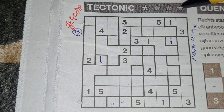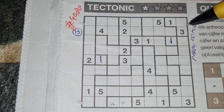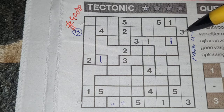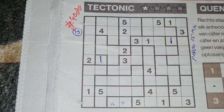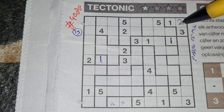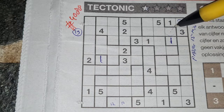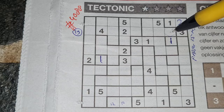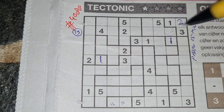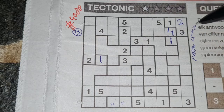More dual boxes here? No. Triple boxes then. I see a triple box here. It contains the 1, the 2, and the 3. The 1 and the 3 are already filled in, so this box should be a 2. And when you see a triple box, the inside box near the middle box is always a 4 or a 5. But we already have a 5 here, so it can't be a 5. Should be a 4.